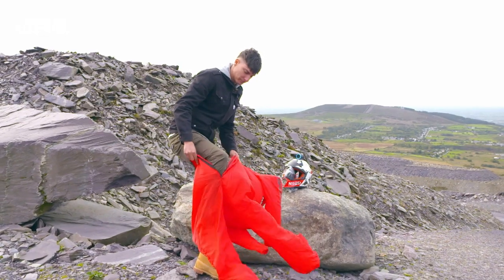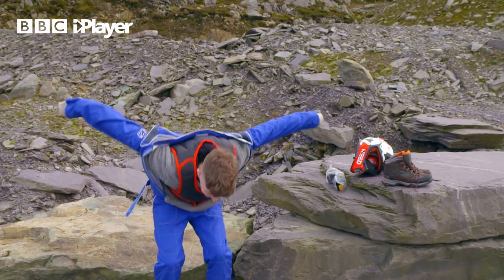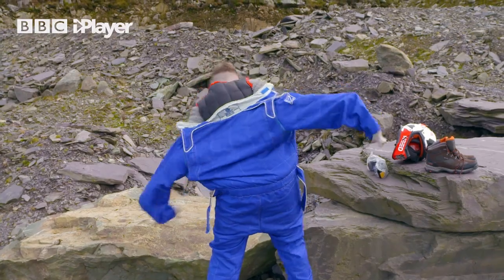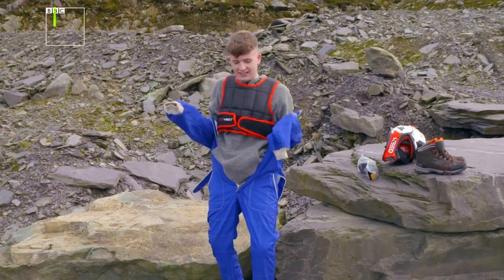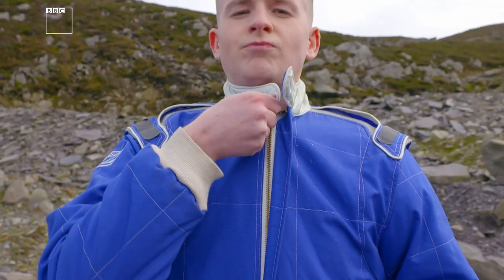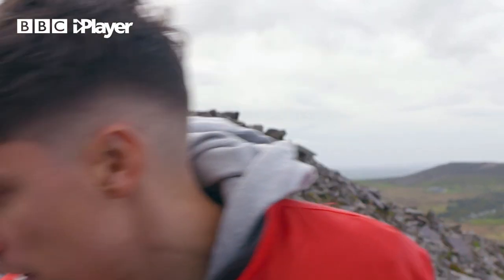Right, time to get ready. Because these karts rely completely on gravity, Richie being heavier than me could give him an unfair advantage when building off speed downhill. So to even things up, I'm wearing a weighted vest under my overalls. But before we race, we need to learn how to control these speedy three-wheeled wonders.